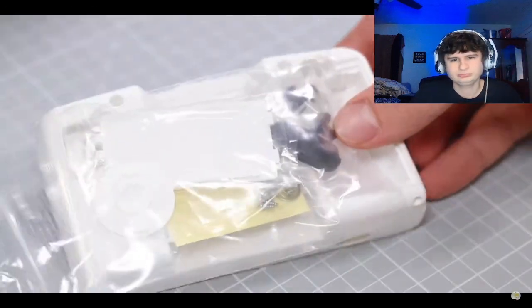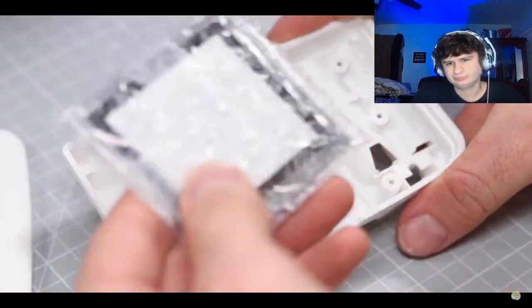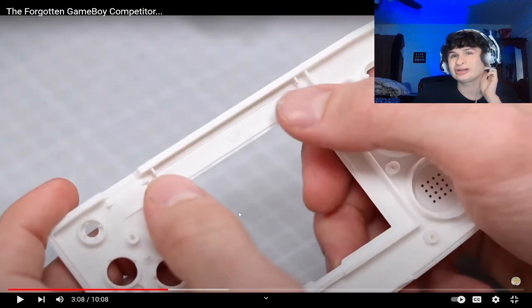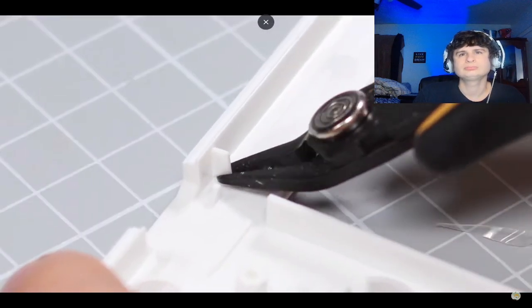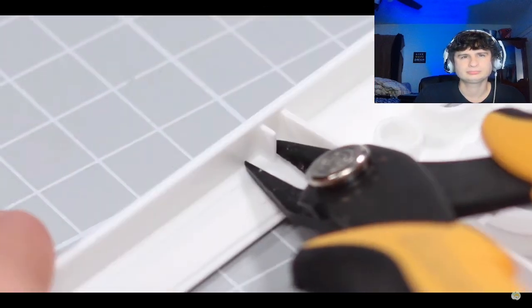Then we can grab the new shell. It came with absolutely everything inside. A glass replacement lens, buttons, membranes, battery contacts, stickers, and even screws. Oh, he's replacing the whole console almost. Let's focus on the front shell piece for now. We need to trim down the plastic to fit the new screen inside. For this, I'll be using my flush cutters.